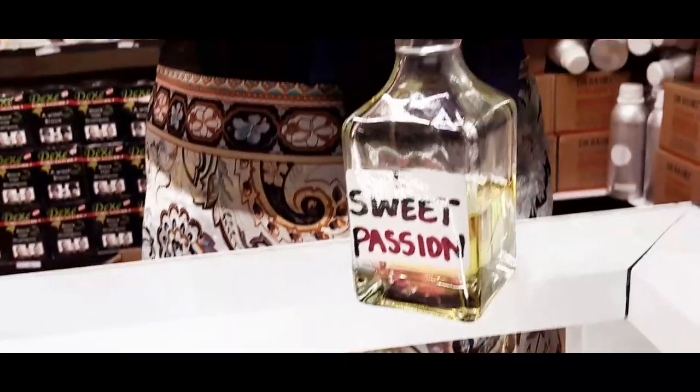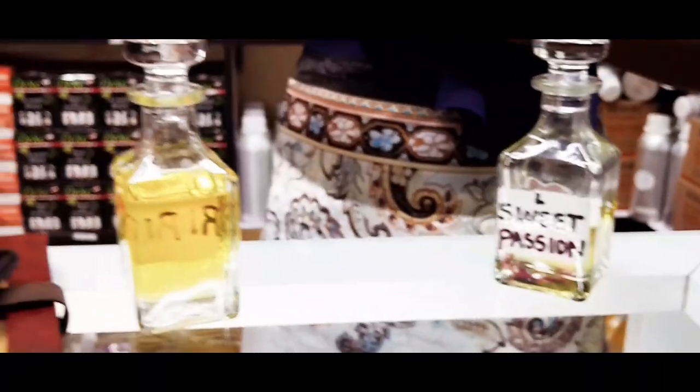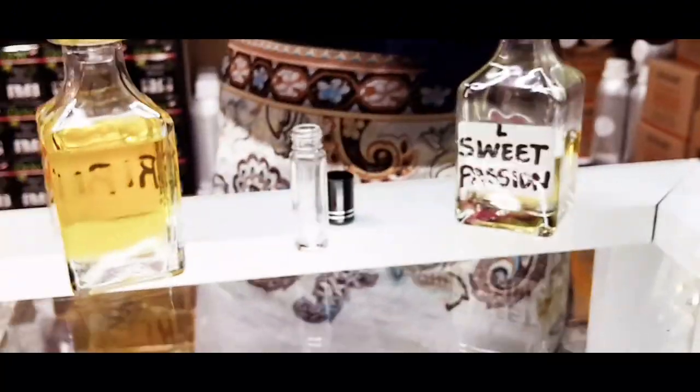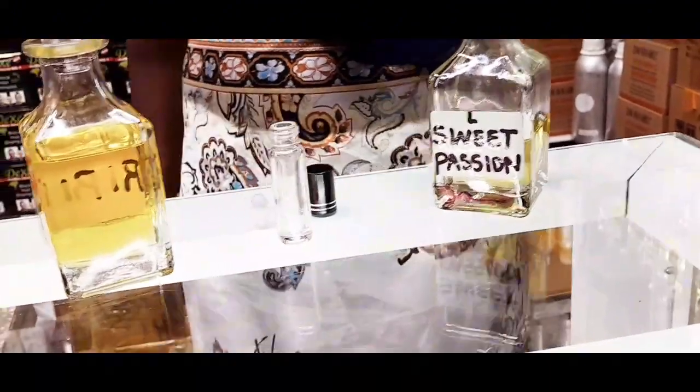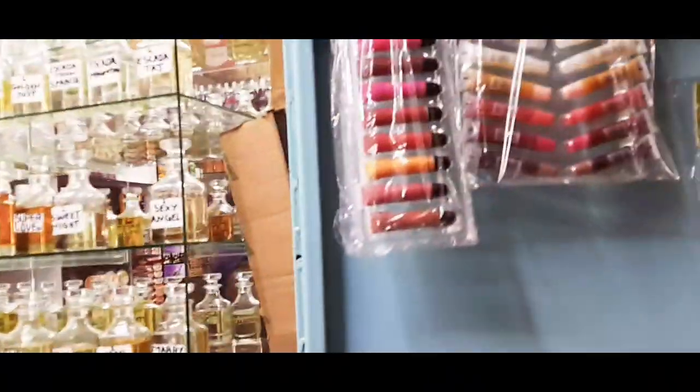So we got our purchases, sweet passion with a mix of something else, and yeah, we're so excited. And let us smell nice. My ladies out there, don't forget to always take care of yourself. Just glow and grow with the little money you have. Organize yourselves well, and just make sure you're taking good care of yourself.